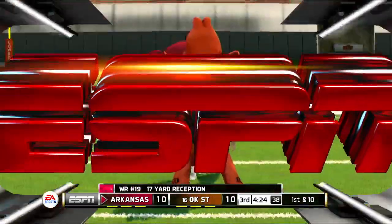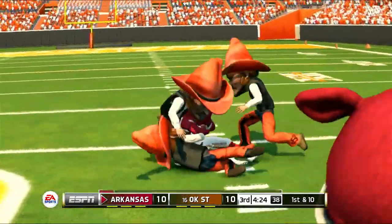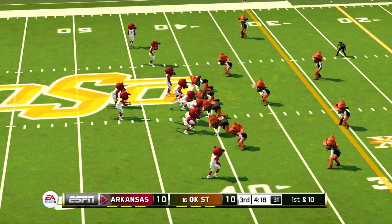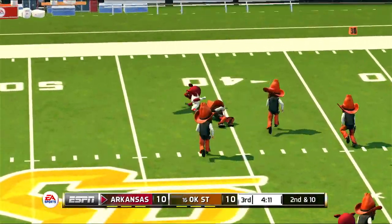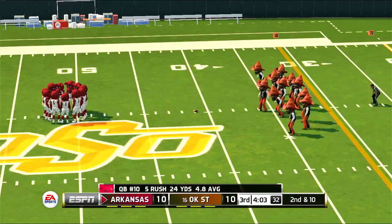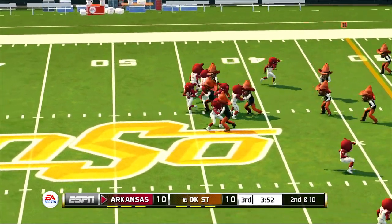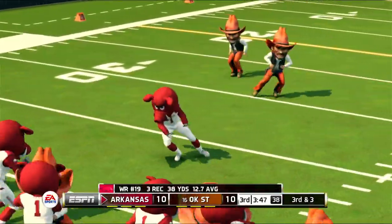Stop at about the 41. This passing game can be very effective if you don't get enough pressure on the quarterback. They use their personnel well and can be very tough to defend. It's first and 10. Ball on the 41. And he makes it out to about the 41-yard line. Taken down. Gain of 7 yards.